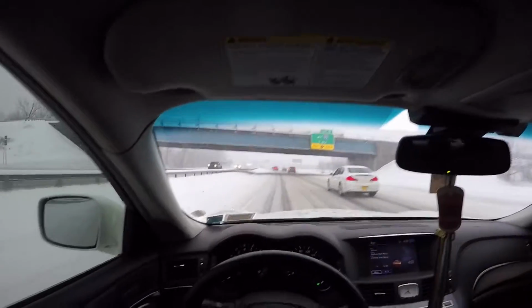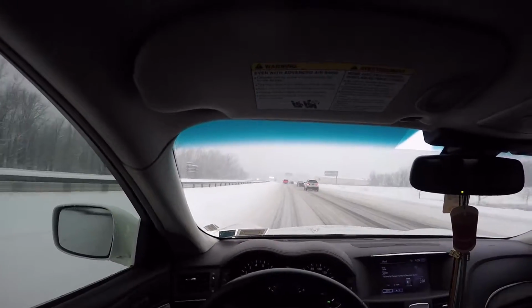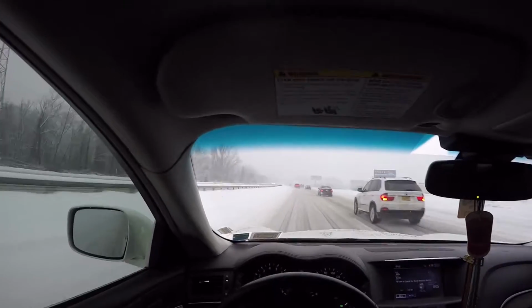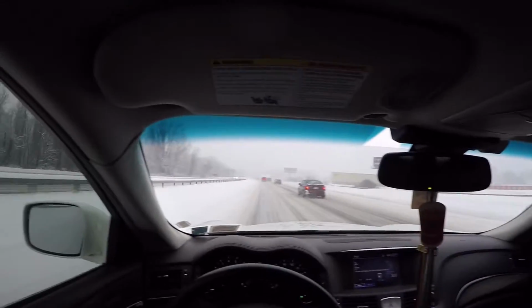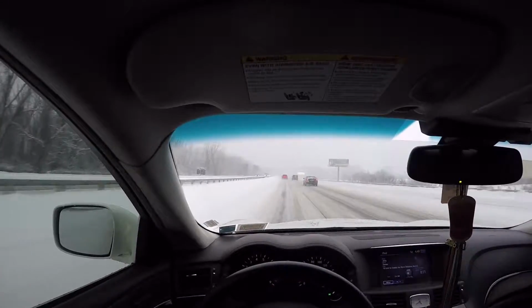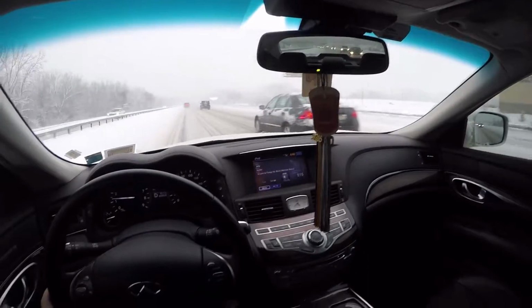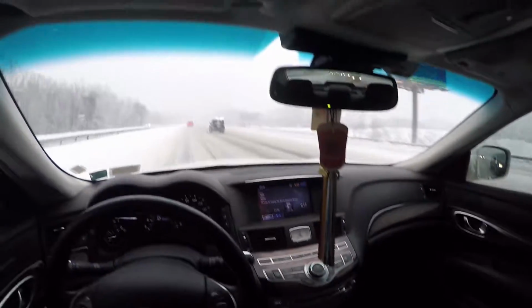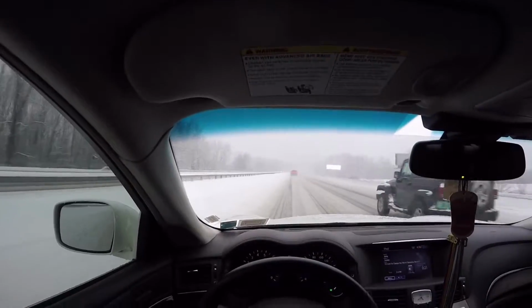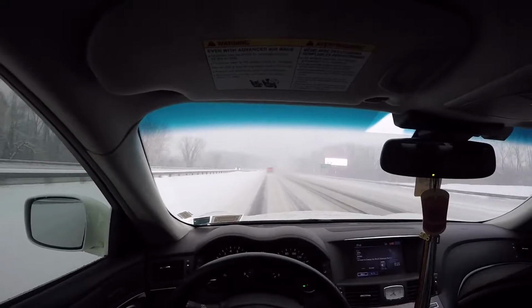This car is a tank, man. I ain't got no problem with it. I'm doing 55, almost the speed limit. No problem. Not sliding anywhere. I'm running Pirelli Cinturato P7 all-season tires. I got my snow mode engaged. I don't know if you can see it. My traction control is on, VDC is on, all that stuff's on. No problem, this thing is a tank.